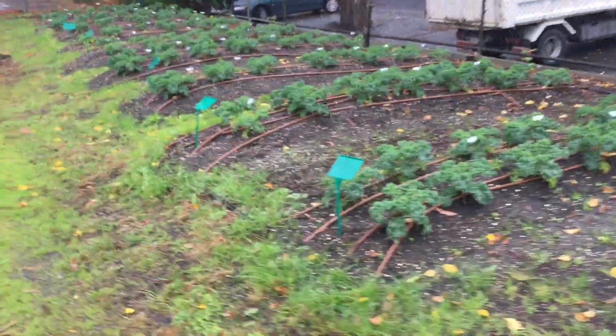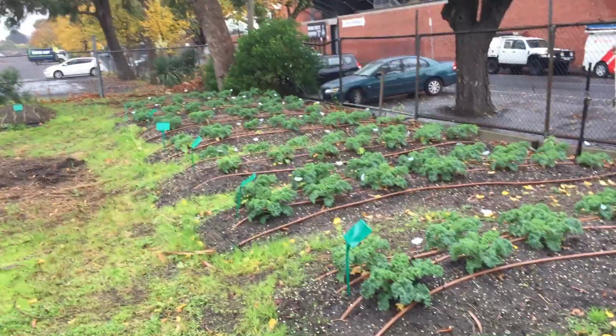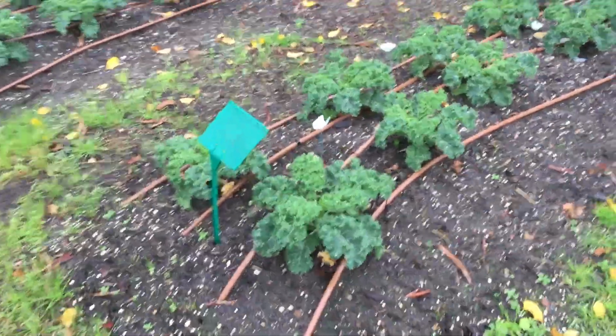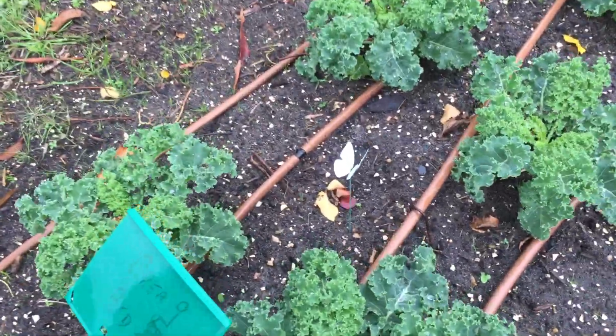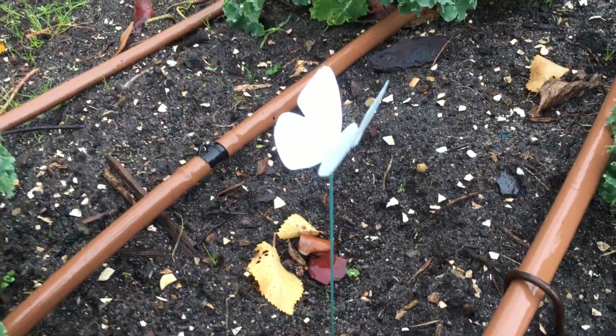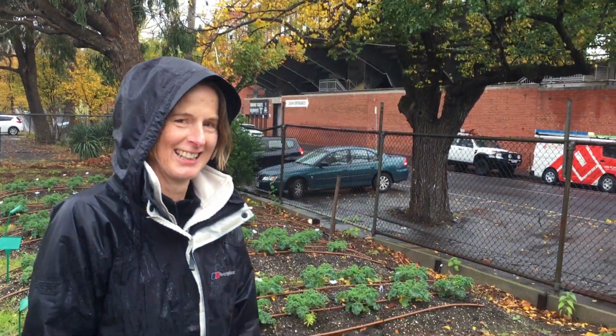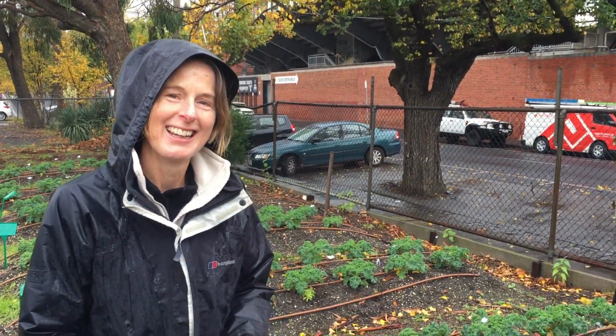Oh, kale, obviously. Yep, so these are our kale beds. They're coming along nicely. And I note here your little cabbage white butterfly decoys. Right. Decoys, integrated pest management in action. Do you think it works? Maybe. Looks nice. It does.